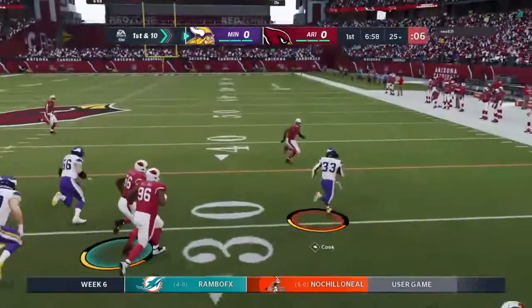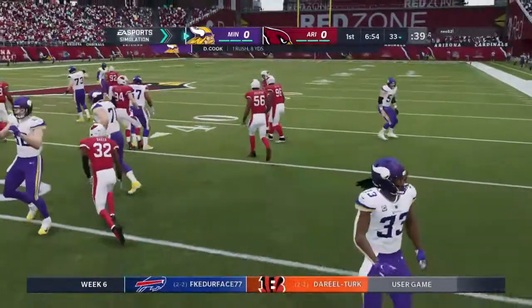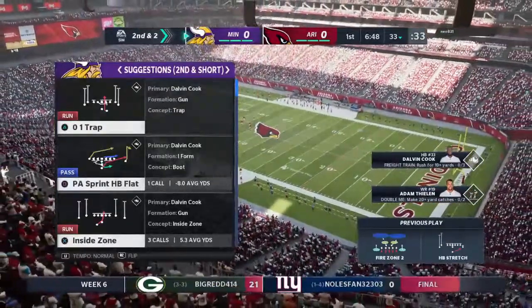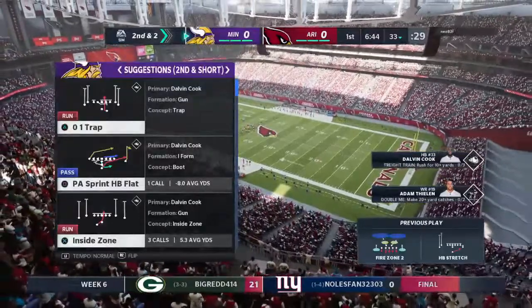Now the first carry for Dalvin Cook. This will be stopped about 2 yards shy of the marker. 8-yard gain, 2nd and 2. That's a really nice job by them picking up the run blitz and detecting it and blocking it and turning it into a nice run.